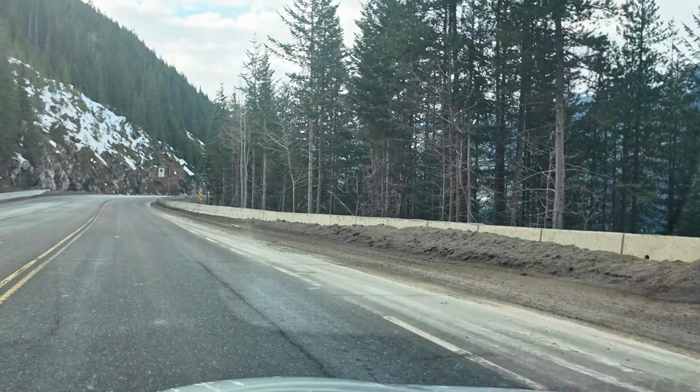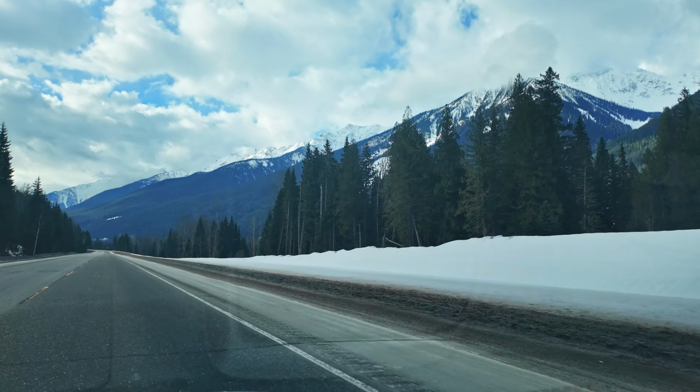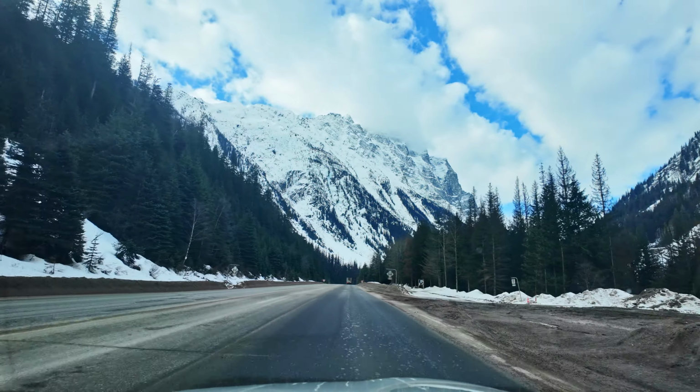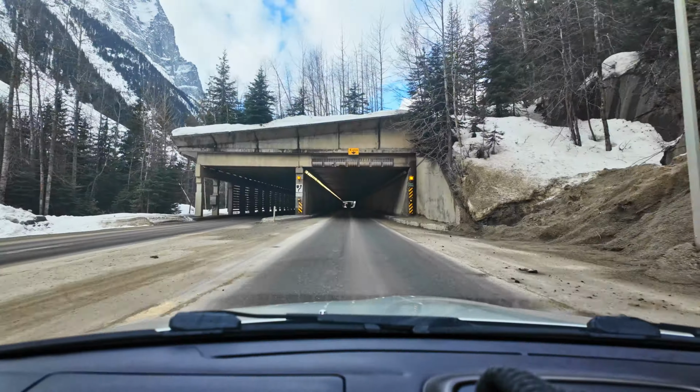Driving through Glacier National Park was breathtaking. The mountains are all covered in snow and it's a sight to behold. I was worried about the snowy roads, but everything was clear after Field.